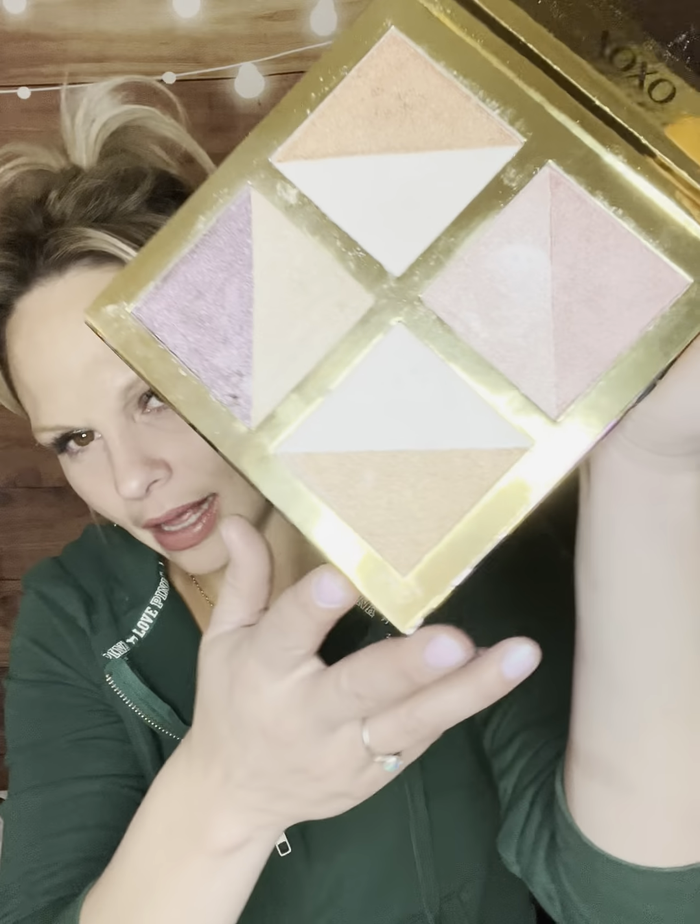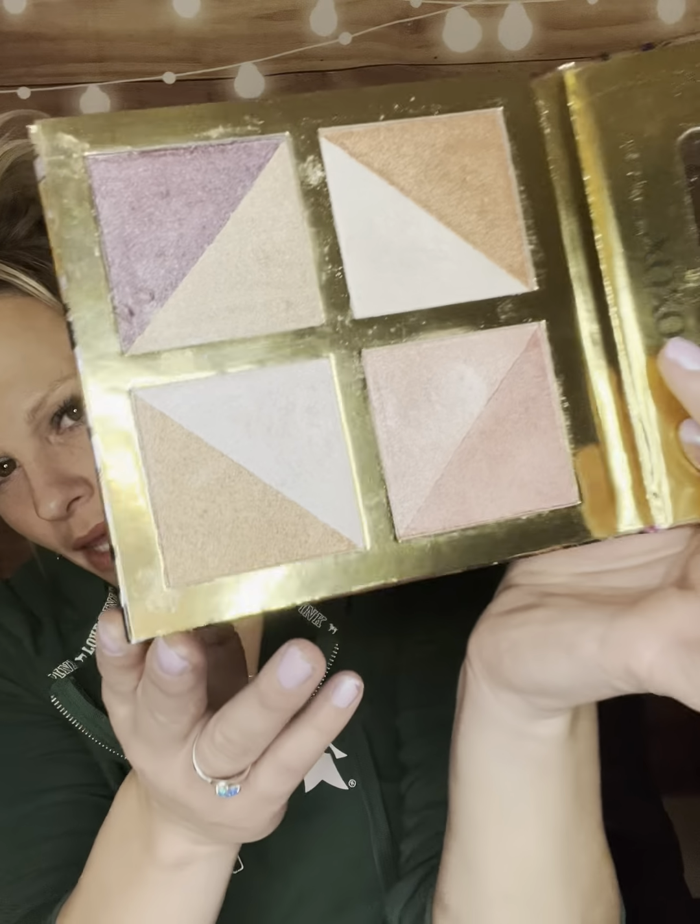Next, from XOXO. Again, this is not an eyeshadow palette. It's just in with my palettes for some reason, but it is a highlight palette that I used to use all the time.